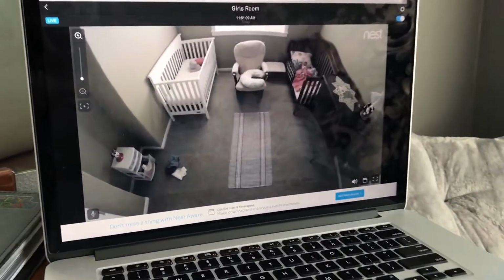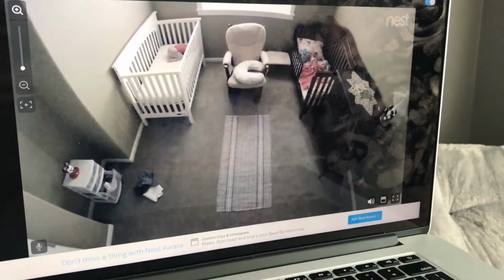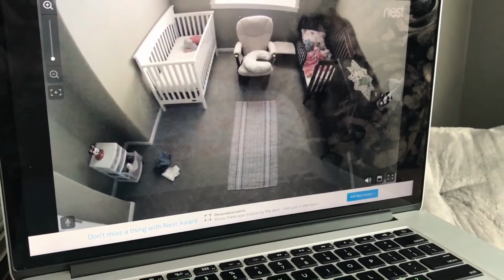So here we go. I got Ivy on the baby monitor here. She is napping away. I have no idea how much time I have because she's been sleeping for a little while, maybe like an hour. So we'll see how much I can get done.